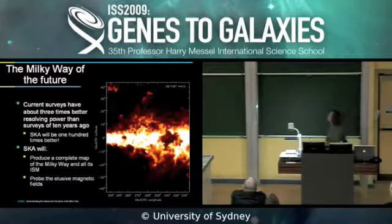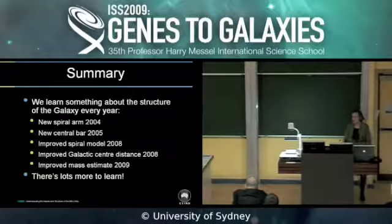New spiral arm in 2004, new central bar in 2005, new spiral model in 2008, improved galactic center distance in 2008, new mass in 2009. So every year something changes, and those are not pinned down to be definite answers yet. There's still lots more to learn about the galaxy, and hopefully it will keep me employed for many years to come. So, thank you.